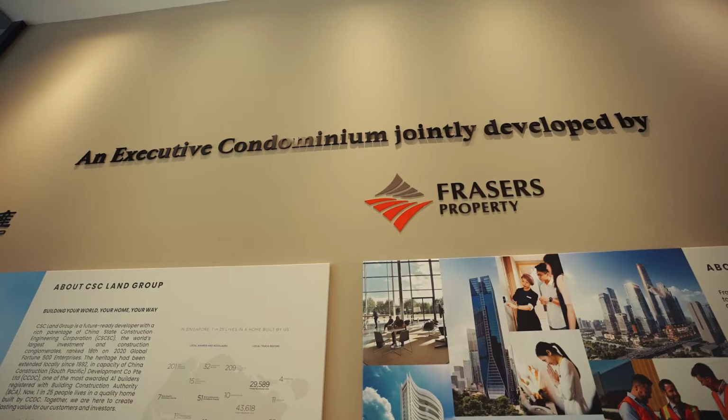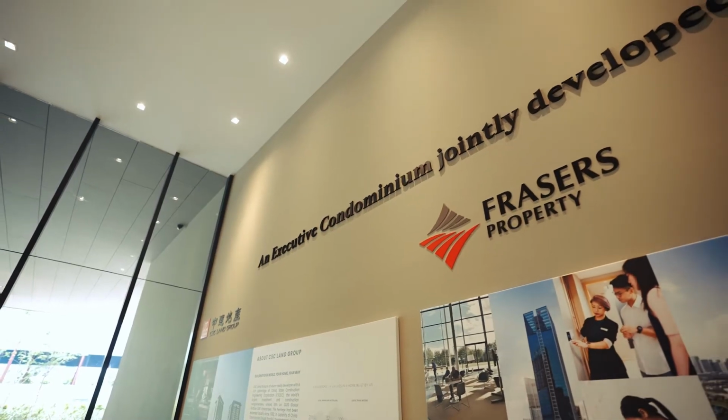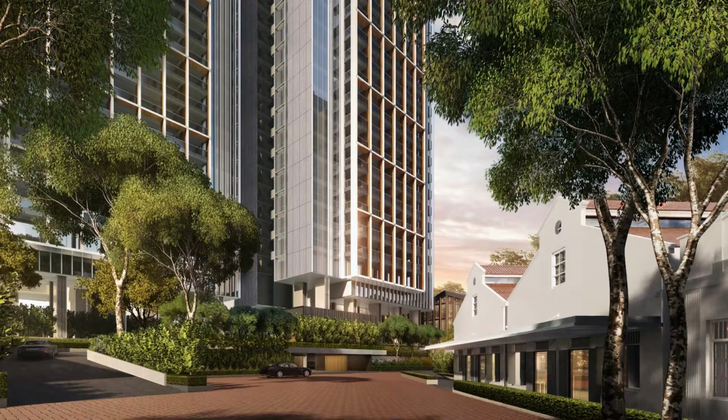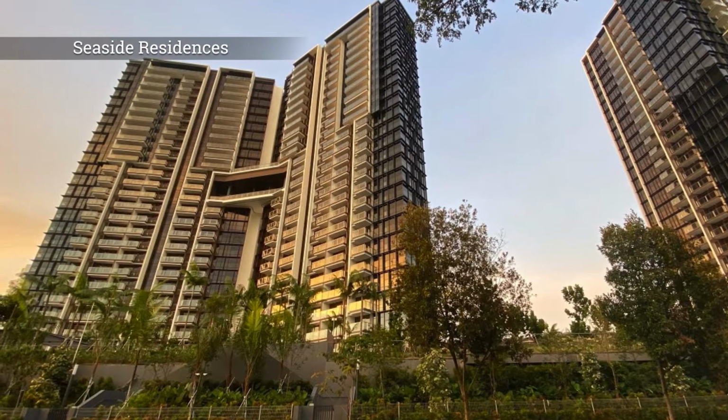So I understand that over the years you have worked with so many developers. What are some of your insights on Frasers? There's one point I like about Frasers. I remember many years back when they shared with me that they focus a lot on the interior of homes that they build. So they design homes from inside out instead of outside in. What they give to the buyers are actually very efficient home space, very livable and very spacious. So they design from the inside, and then they start to piece out the outside.